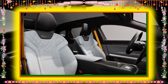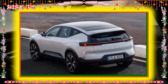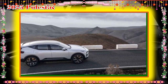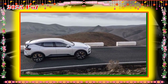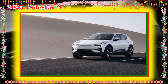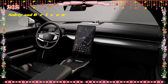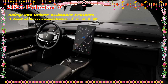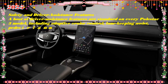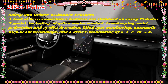Warranty and maintenance coverage. Polestar's limited warranty sticks to the industry standard, on par with that of Tesla. The company also provides competitive coverage for the 3's electrical components. Surprisingly, Polestar doesn't offer the same 3-year complimentary maintenance program as Volvo, its parent company. Limited warranty covers 4 years or 50,000 miles. Electrical components are covered for 8 years or 100,000 miles. No complimentary scheduled maintenance.